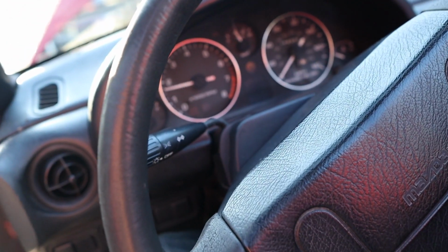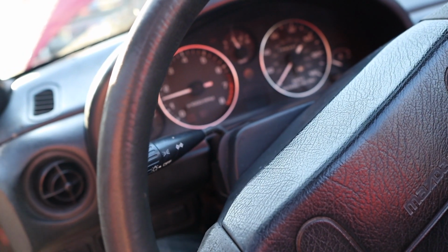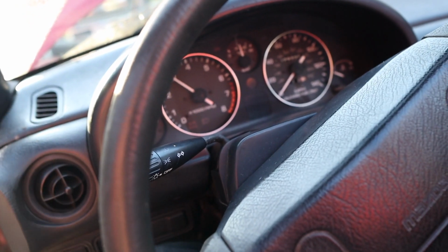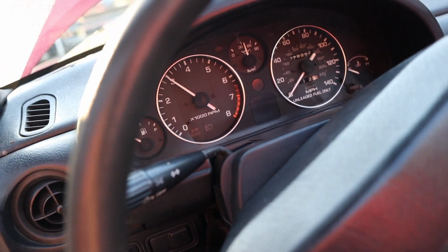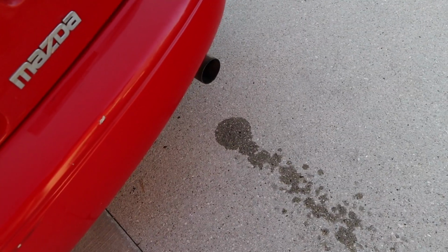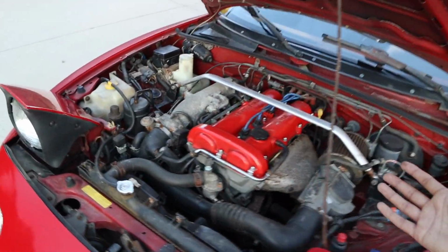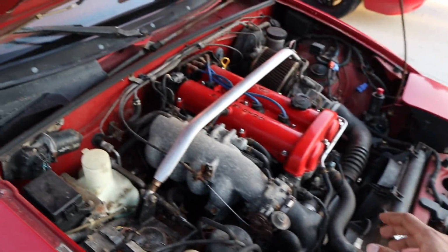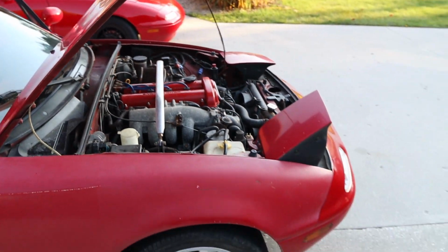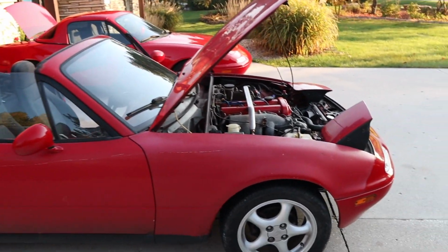Give it a little rev. Not bad at all. A little bit of condensation out the tailpipe, but it's not smoking. It's actually running pretty quietly. It's making a little bit of noise, a little bit of chatter you can hear, but honestly not bad. Considering the car hasn't run in 3 years, it's been started for about 5 minutes now. That's not bad at all. We give it a nice little rev.